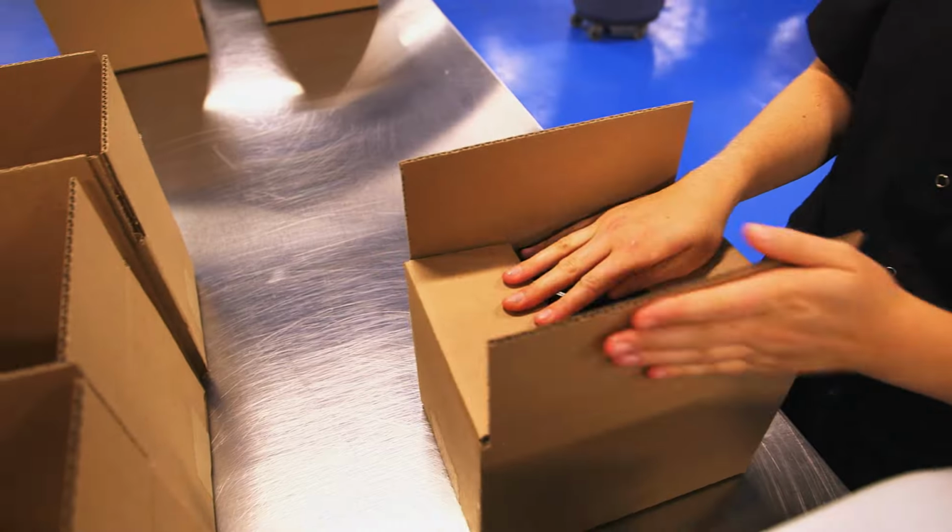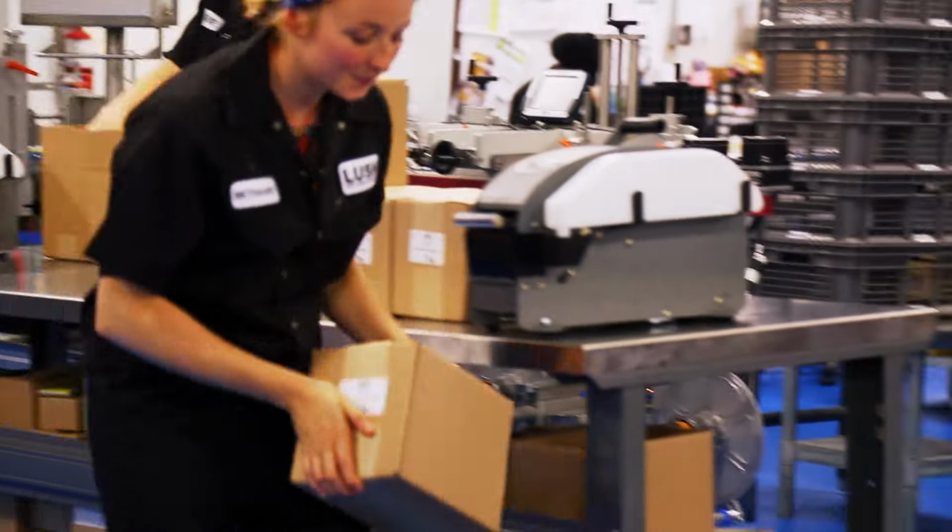Labeled pots are loaded into packing cartons to await distribution to bathrooms across the country.